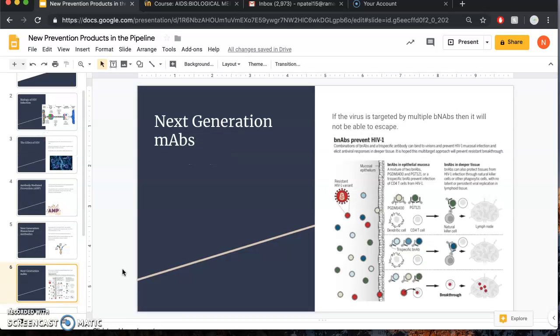If the virus is targeted by multiple bNAbs, then it will not be able to escape. Combinations of bNAbs and a trispecific antibody can bind to virions and prevent HIV mucosal infection and elicit antiviral responses in deeper tissue. It is hoped that the multi-target approach will prevent resistance breakthrough. HIV exhibits genetic diversity and viral escape mechanisms, so it is very important to consider using a combination approach.